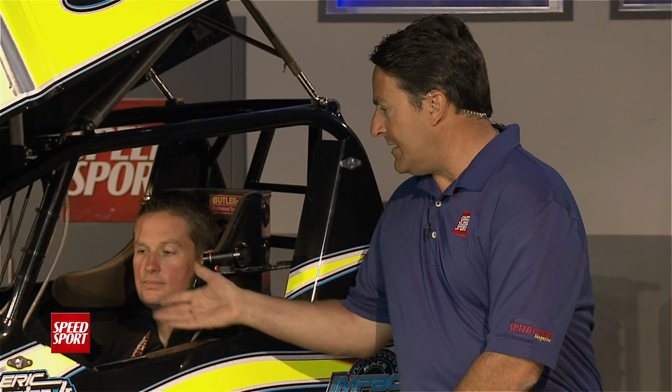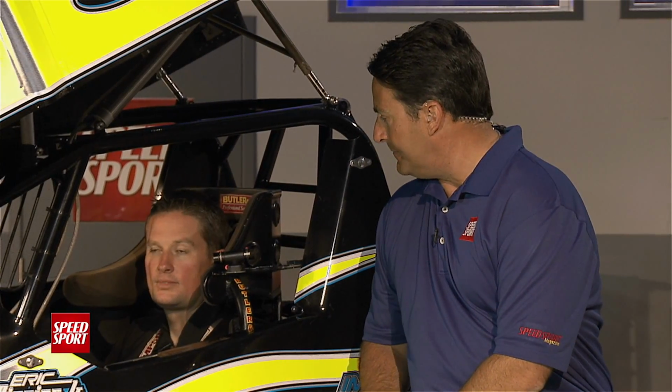Now we'd like to take a look at some of the challenges that both Kevin Moore Jr. and Tony Stewart might have been dealing with on that night, August 9th, at Canandaigua Motorsports Park. Let's begin by taking a look at a cockpit similar to the one that Tony Stewart might have been sitting in on that night. Jason, tell me a little bit about the challenges a driver would have inside a winged sprint car.